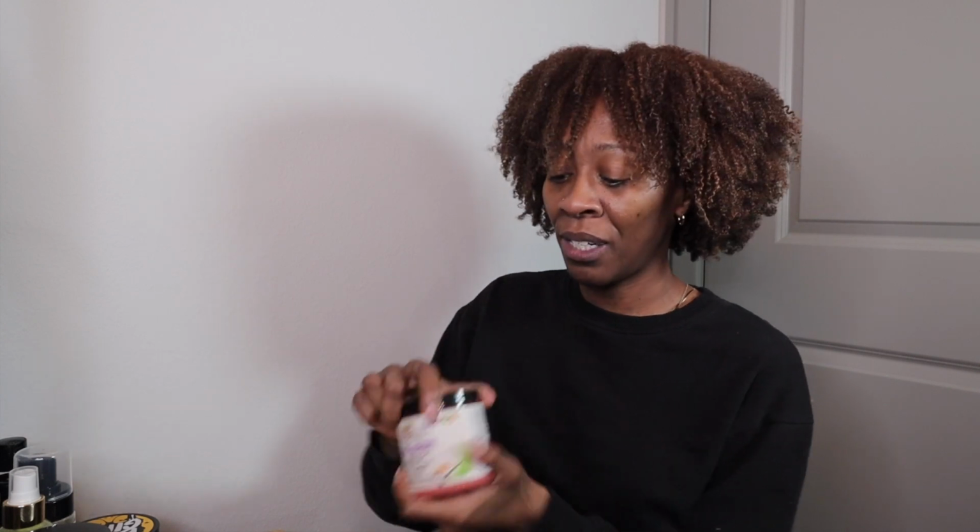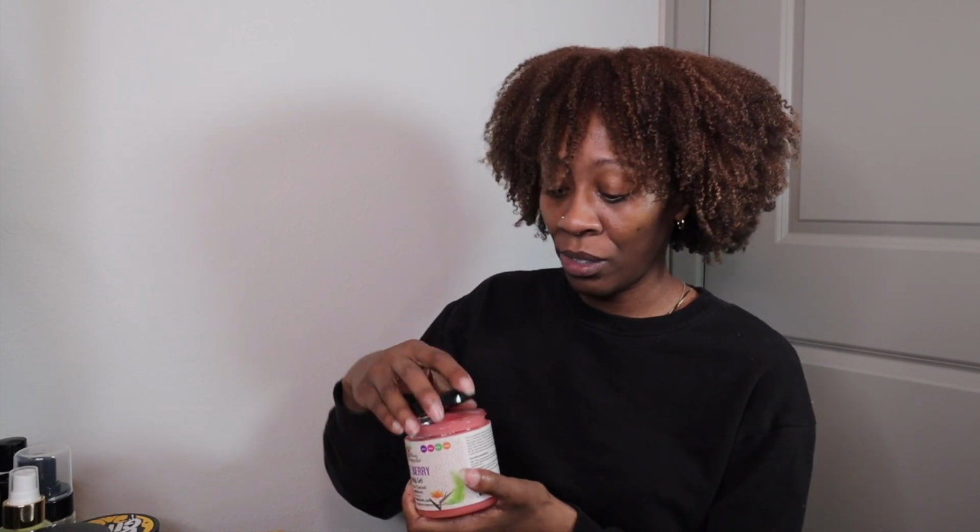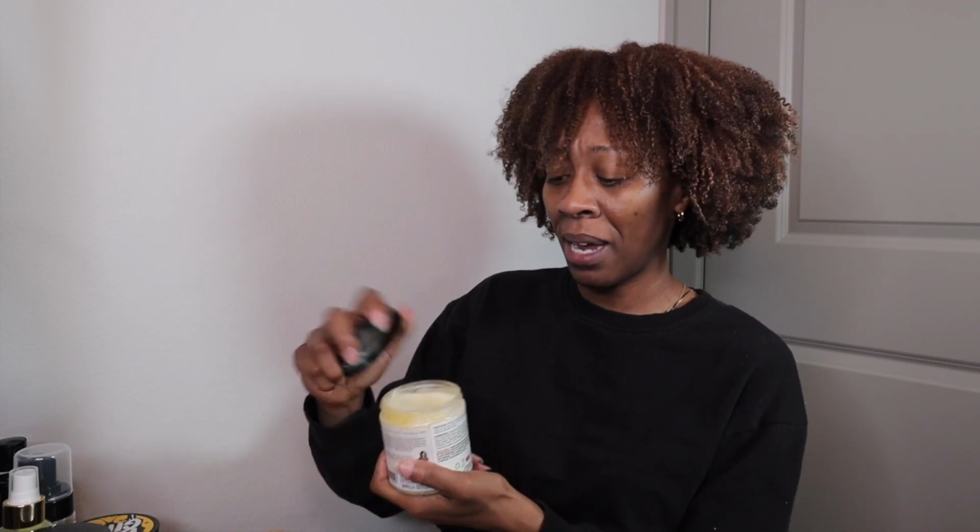We have the aloe berry styling gel, which I don't think I've ever used. Nope. Still new. Ooh, that smells so good. Did I ever try this hair and scalp balm? I don't think so. Nope.